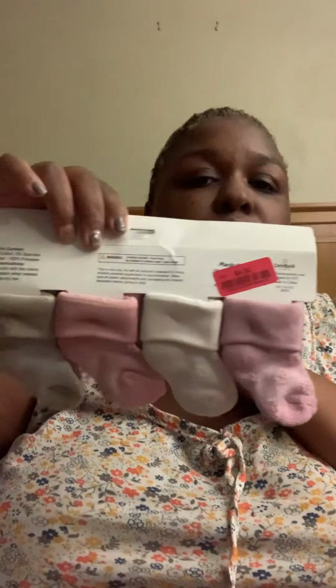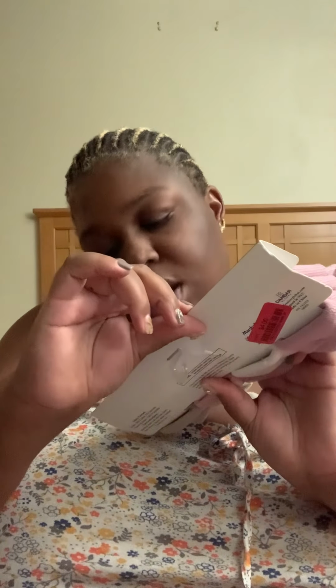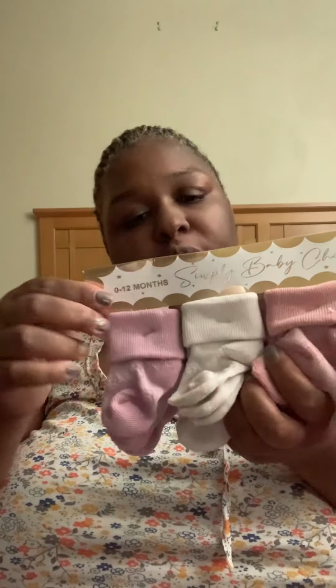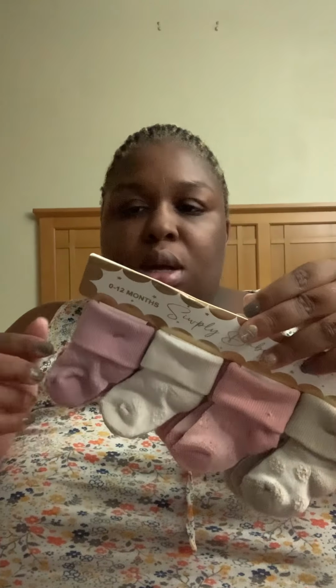For the baby, I picked up these socks. Aren't they so cute? And this is by the brand Simply Baby Chick Danbar Global. And this is 0 to 12 months, and I only paid $4 for it. And it's, I believe, 12 socks, if I'm not mistaken. Excuse me. Wait, 1, 2, 3, 4, 5, 6, 7, 8, 8 socks.